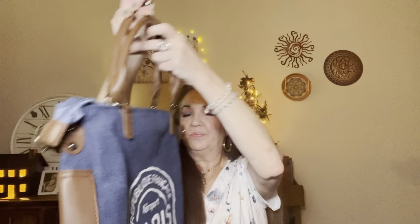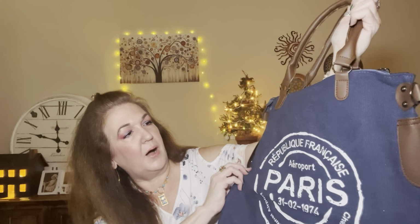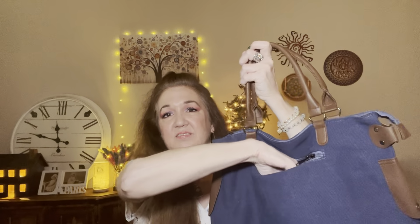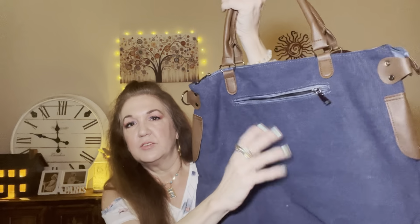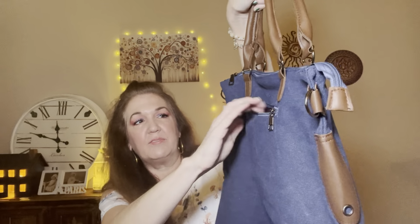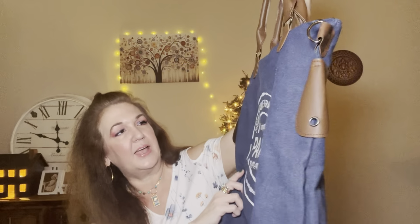Y'all, are these real pockets? No, they're just made to look like pockets. But on the back, you actually have a real zipper compartment that's not super deep, but it would hold your phone or some makeup items, a lip gloss, a lipstick, your powder, your keys, whatever have you that you want to zip up and keep closed and keep safe.